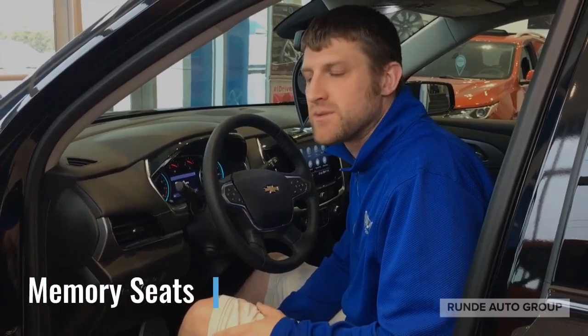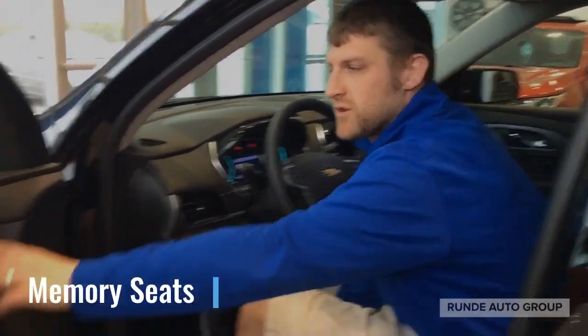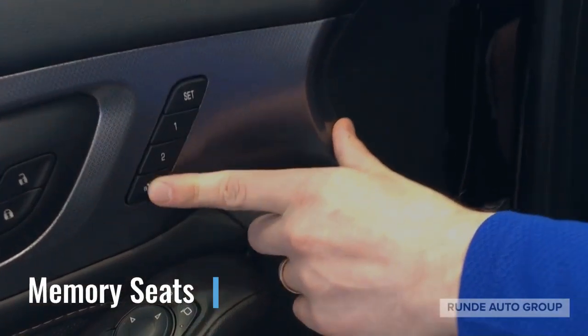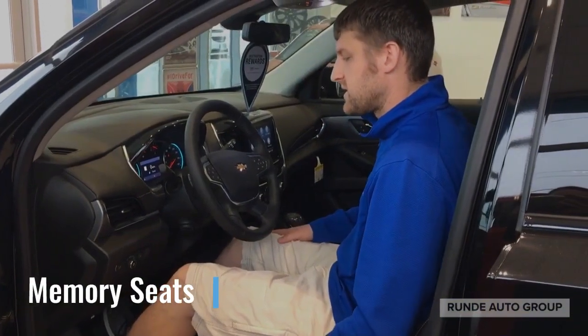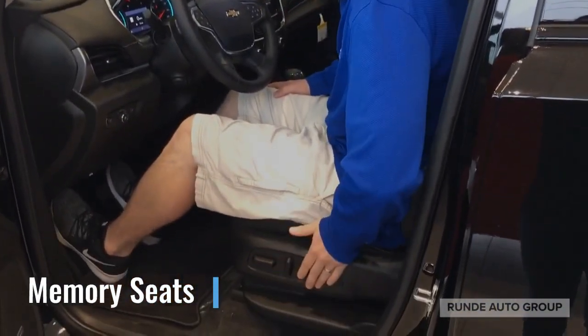Another feature that some people struggle with is the memory seats. If a vehicle has memory seats, on the door here, you'll see a couple buttons all aligned together. It says set, 1, 2, and then this little button here, which I'll explain in a second. The first thing you need to do when you get in the vehicle is set your seat to what makes you comfortable. The options here are the power seat, the recliner, and the lumbar.